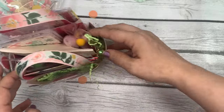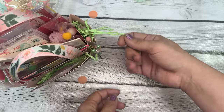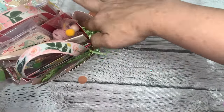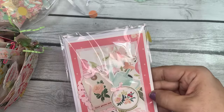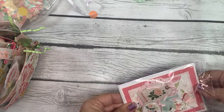And then in this side pocket, ooh, we've got a dangle hanging off of something. Oh, okay, I see. So she must have had one trim sample in each pocket. And then in the back pocket is her A2 handmade greeting card. Let me open this up so we can get a better look at it.